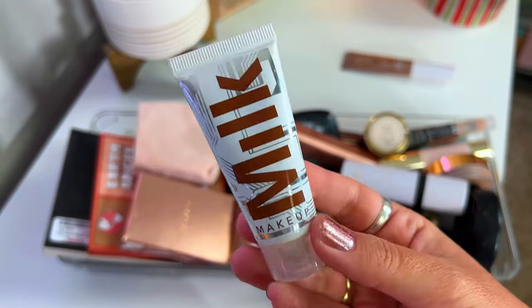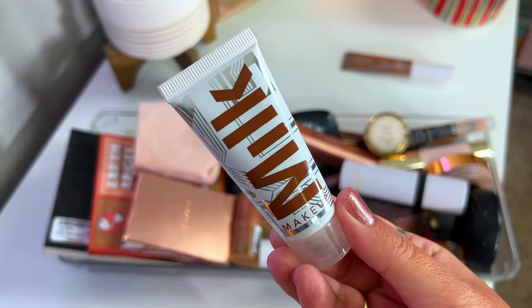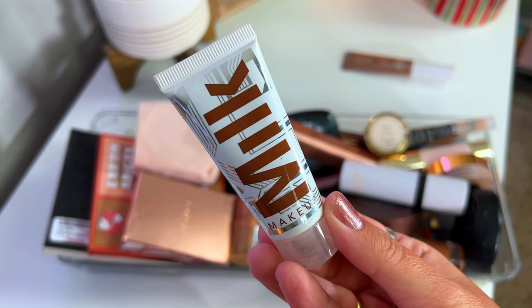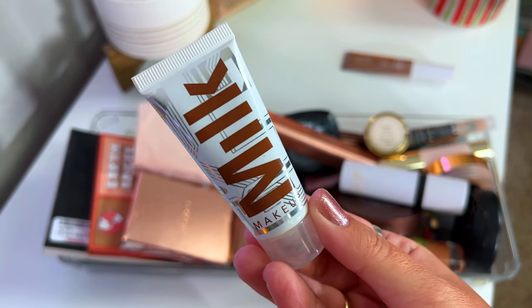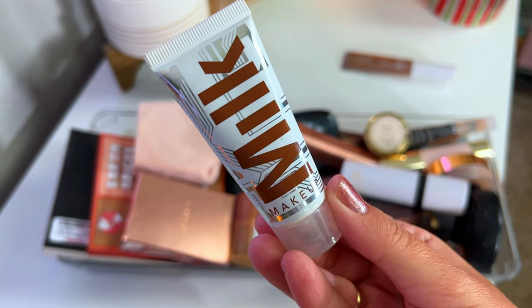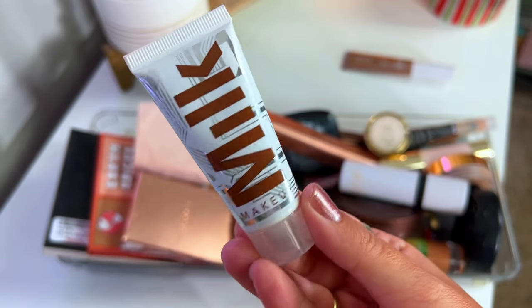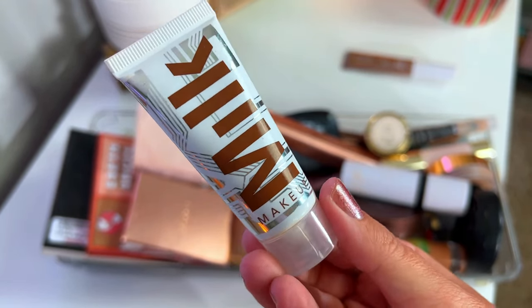Next we do have this Milk Makeup Bionic Bronzer. Heather Austin actually gave this to me because when we did a full face of each other's worst makeup, she passed this my way. I personally did not like this at all. And then I also realized I have one of my own. It came in a big PR box a while back and I just never did anything with it. So we're gonna go ahead and declutter this. It just wasn't good.